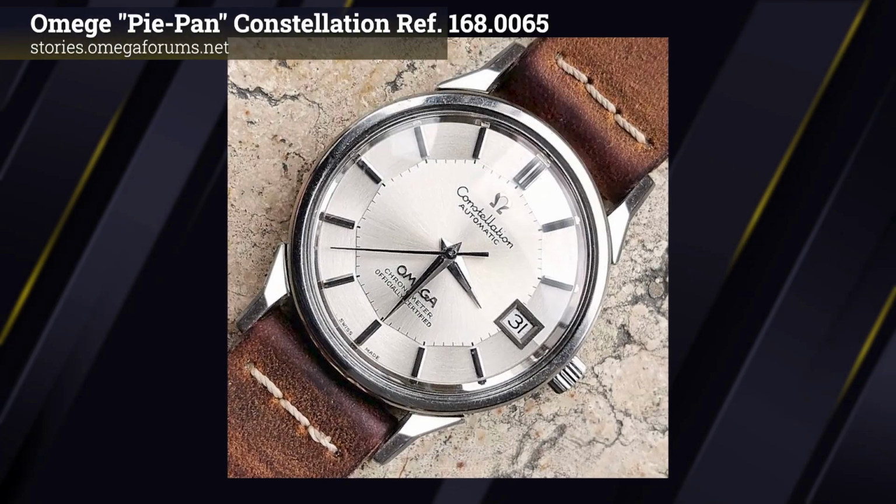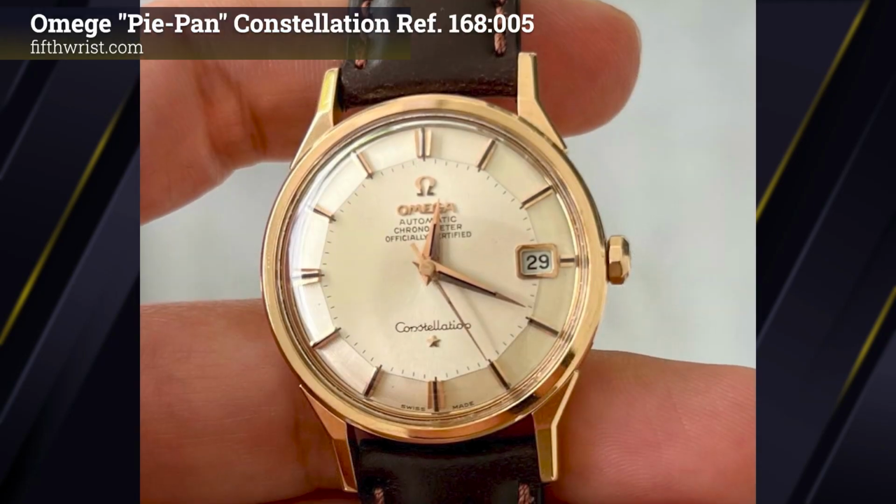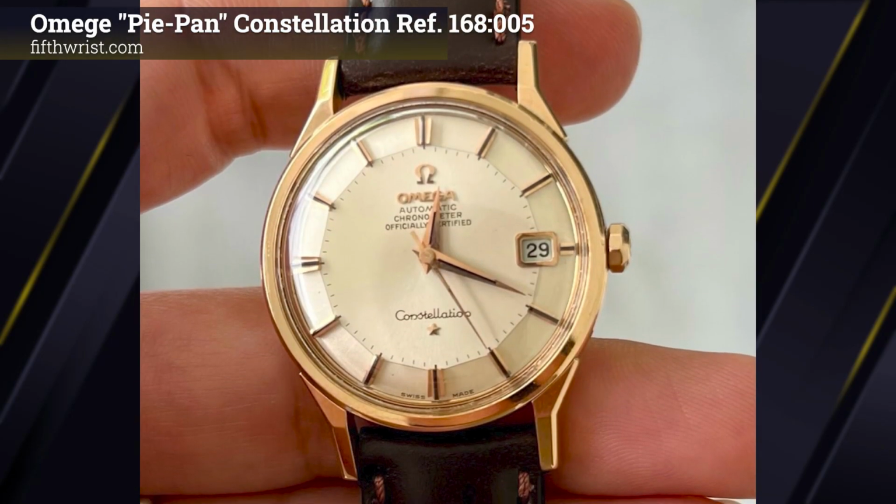Constellation, but that's quite rare, right? For an Omega to be sub 1,000. So to be specific, I'm looking at a C-shaped Constellation. The rarer one would be the Pie Pan Constellation, which looks very different, also designed by the great Gerald Genta. But the C-shaped one is receiving less love as of now. It's again rising slightly in price. I don't see the price rising so much in the past few years, but definitely those are a gem.